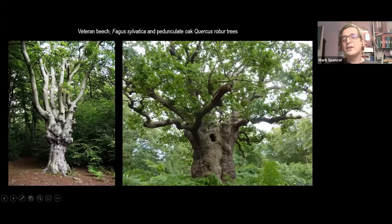So in many urban areas, we have hints of former landscape, or in many cases, quite large chunks. These are two examples of fine veteran trees in two important landscapes in the London area. The beech tree on the left is from Epping Forest, and the wonderful veteran oak on the right is from Richmond Park. These are both landscapes that are hundreds and hundreds of years old, internationally important for their biodiversity.